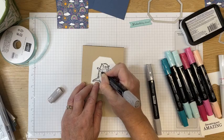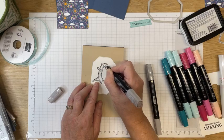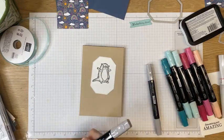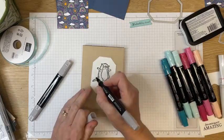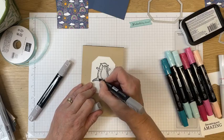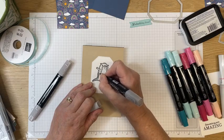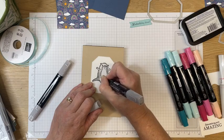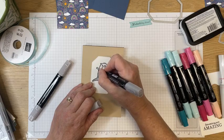Now I'm just doing a light touch around his little belly. I'm not pressing down onto the cardstock very, very much. Then I've got Smoky Slate by accident. It's okay, we'll make it work. Maybe I'm the first demonstrator to ever do this. Mix the two grays together. It's always a first. Okay, so I'm just kind of coloring in. I'm gonna smooth it out after.